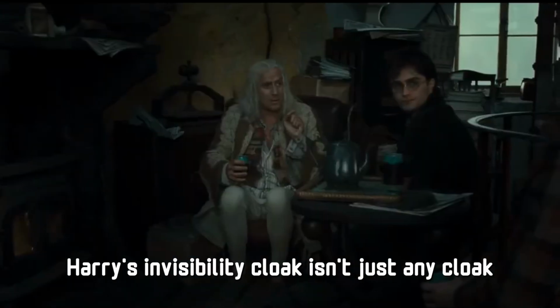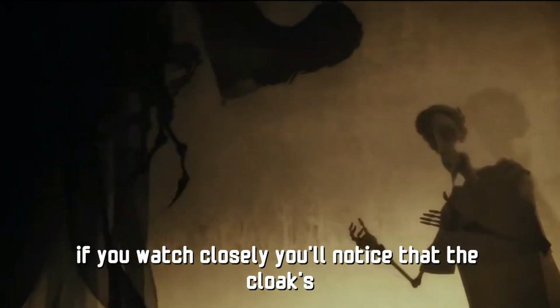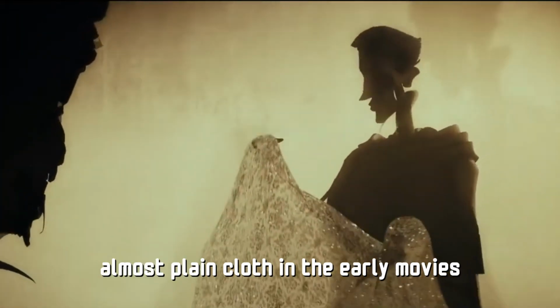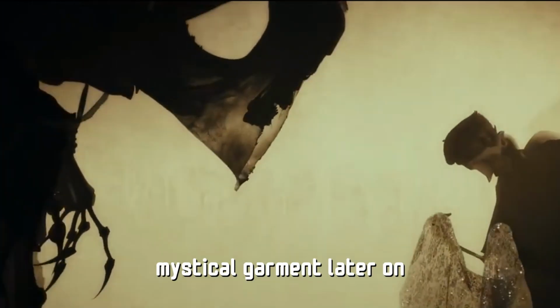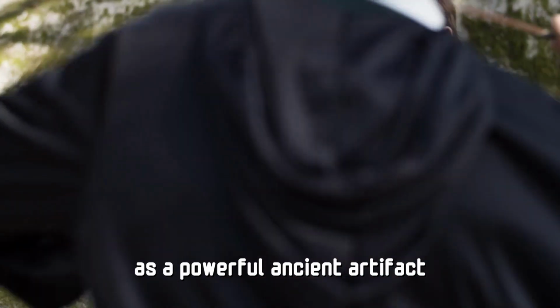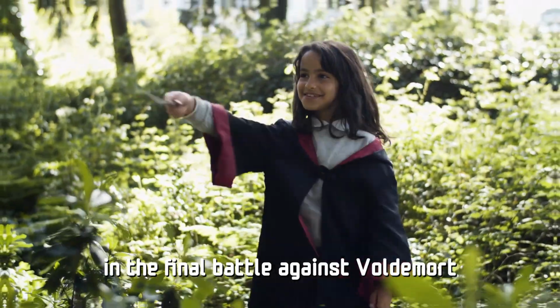Harry's invisibility cloak isn't just any cloak, it's one of the Deathly Hallows. If you watch closely, you'll notice that the cloak's design changes as the series progresses. It starts as a simple, almost plain cloth in the early movies but becomes a more intricate, mystical garment later on. This change reflects the growing importance of the cloak as a powerful, ancient artifact that plays a crucial role in the final battle against Voldemort.